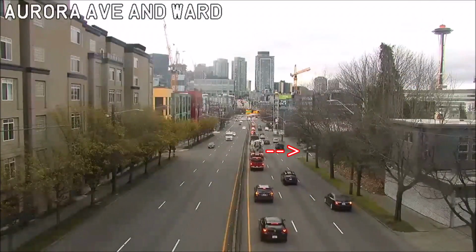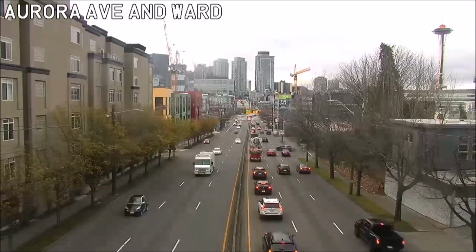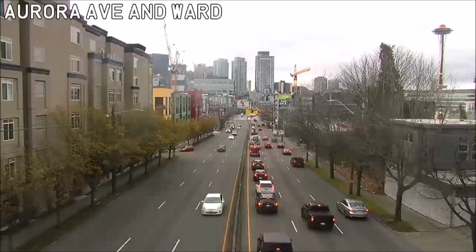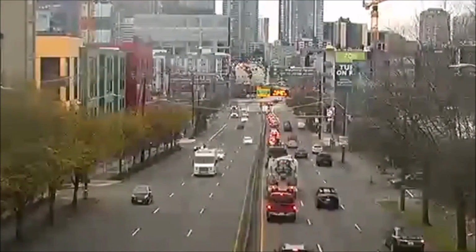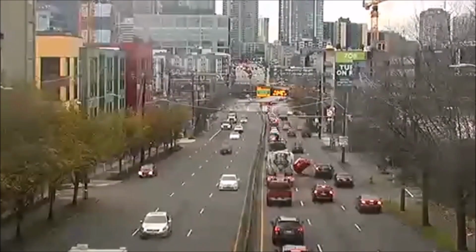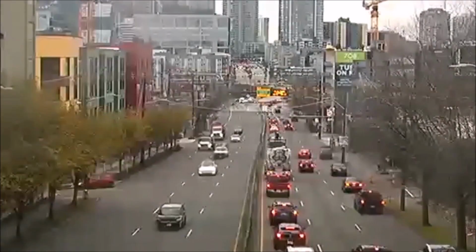Here on Aurora Avenue, we have a vehicle trying to enter the flow of traffic. They come a little bit too wide and send a Tesla up on 2 wheels. We're going to watch that again a little bit zoomed in here. So the SUV pulls out too far and almost sends that Tesla flipped over. And that's another Tesla off the road.